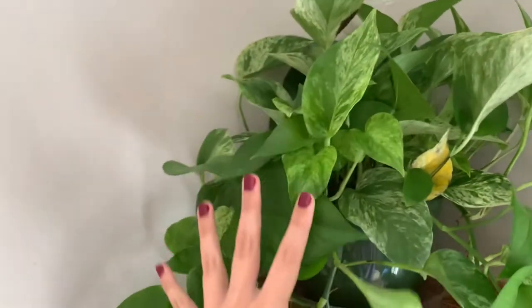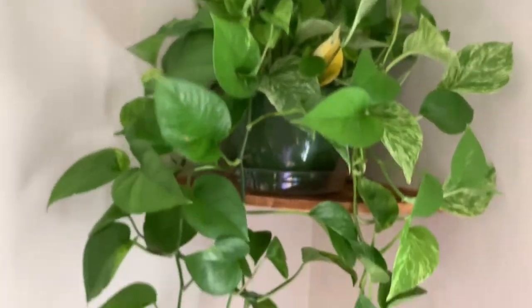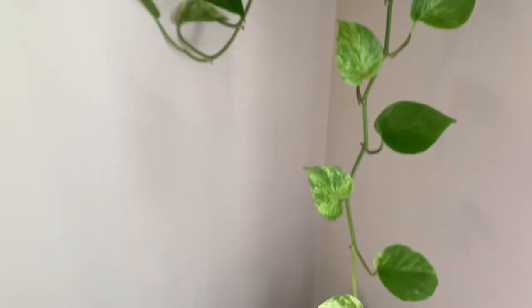pests or diseases that will travel to the other leaves. So I really need to cut it off.